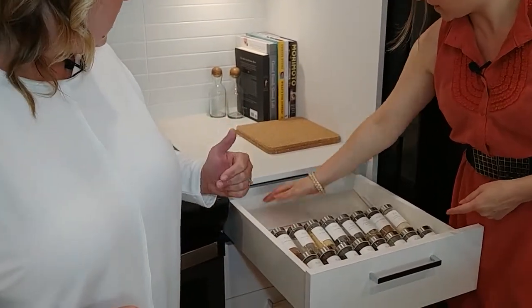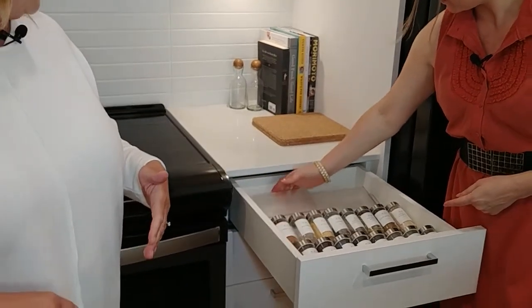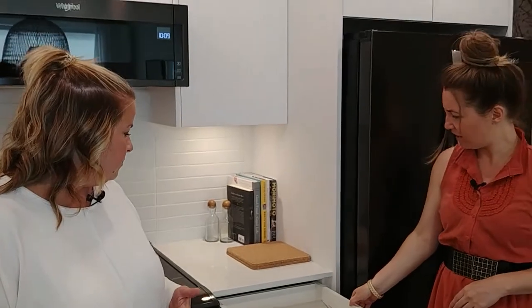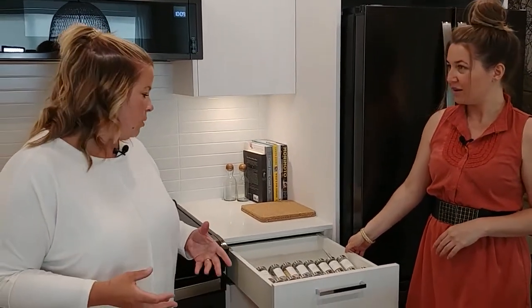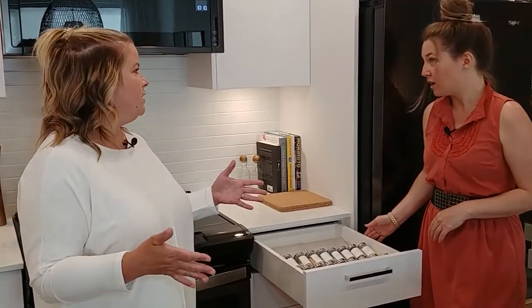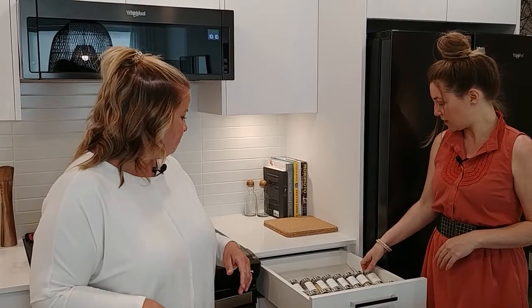So where did you find this? These are all on Amazon. These are by a company called iDesign. They're the product I use the most with clients. They're quite sturdy and really great quality. This is adjustable, so it can fit any drawer. You can expand it or take it down as much as you want. Oh, that is great.